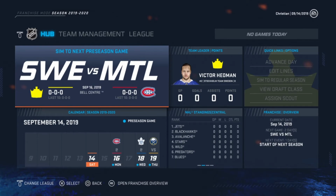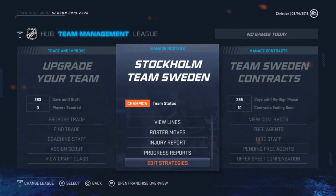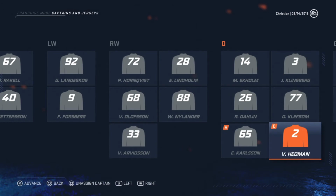Now, as for this team, we're not going to do any trades, no waiver pickups. We're going to just have the same team sim out the entire season, and see how good Team Sweden can do. As for captaincy, I'm going to put Victor Hedman as the captain, a leader on the team.